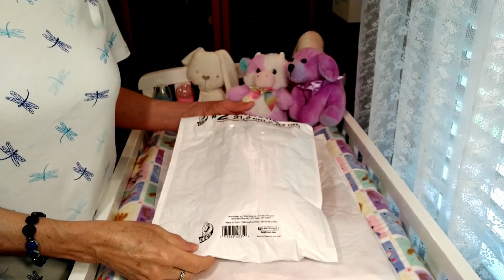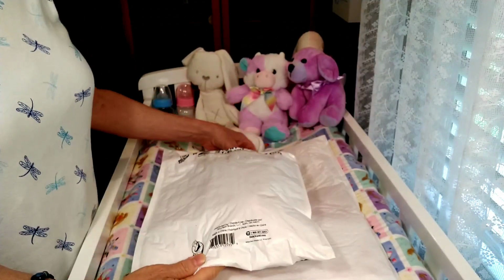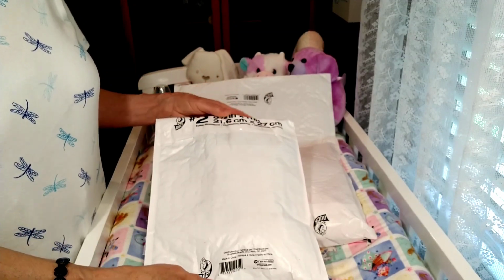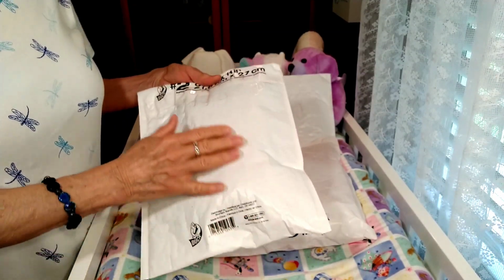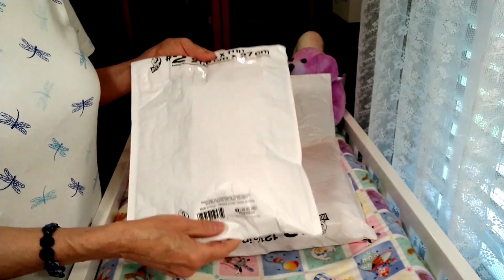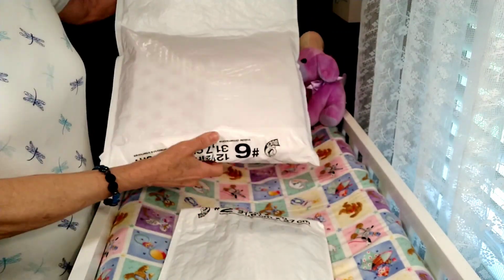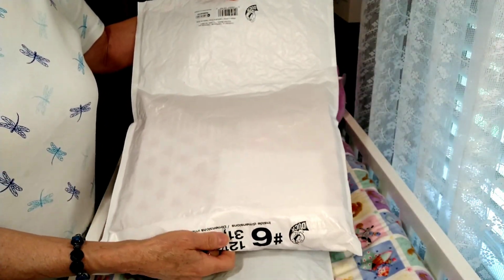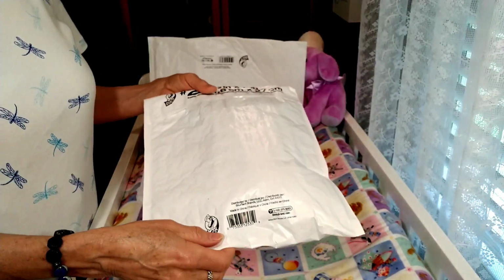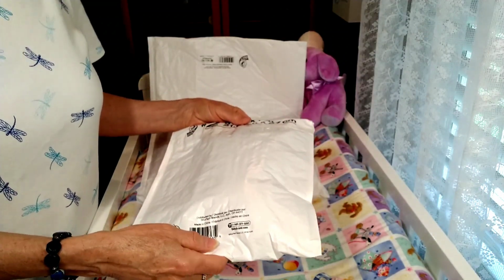So this week when I visited my mailbox, I was surprised and delighted to find Happy Mail in my mailbox on two separate days. The first Happy Mail that I got was this one, and it came, I think, on Tuesday or Wednesday, and then I checked my mailbox this morning, and this one came today. And so I'm really happy and excited to be able to share it with you. I love Happy Mail. It just gets me so excited.